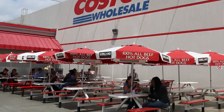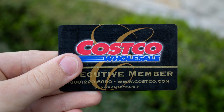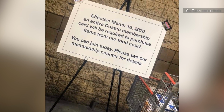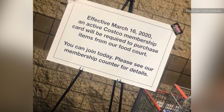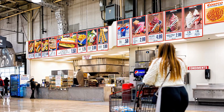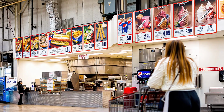However, Costco started requiring proof of membership to eat at any of their food courts, inside or out, in March 2020. The Instagram account Costco Deals first broke the news in February 2020 with a picture of a sign warning customers that they would need a membership to eat at the food court starting on March 16, 2020. Fox Business News confirmed this with Costco and was told by their customer service department that the company already required membership to eat at the food court.